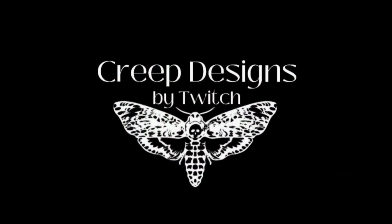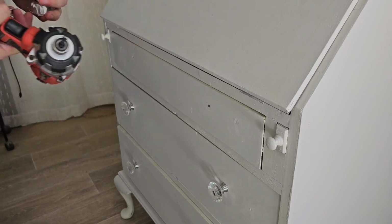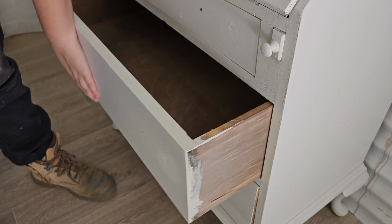Alright, let's get the prep out of the way. First things first, these things have to go. I don't mind them, they look alright on certain pieces and they look fine on this. I'm just not a fan. I feel like they look cheap and tacky, but each to their own.